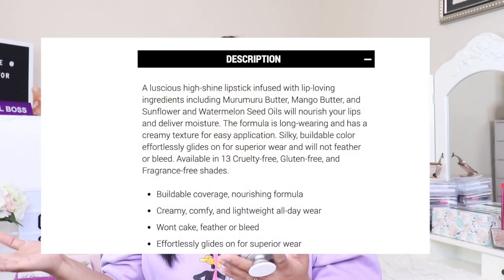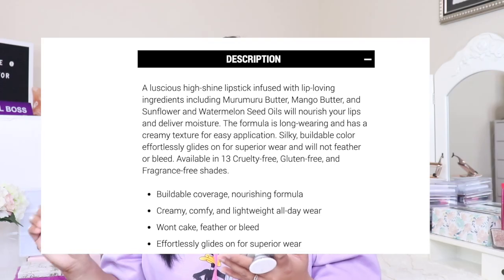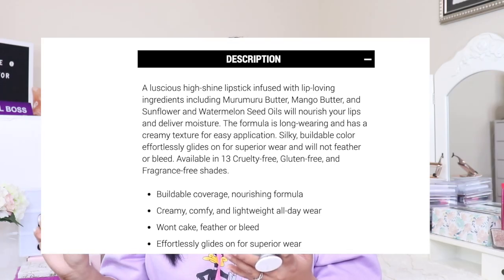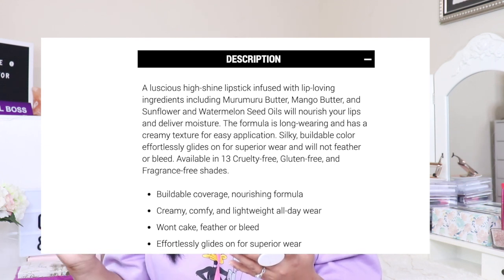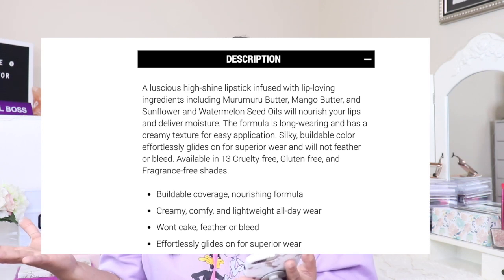Now let's talk really quick about the claims of this lipstick, or the formula. What does Wet n Wild claim about these lipsticks? I'm gonna be reading it on my phone, straight from their website. It says, the formula is long wearing and has a creamy texture for easy application. Silky, buildable color effortlessly glides on for superior wear and will not feather or bleed. Available in 13 cruelty-free, gluten-free, and fragrance-free shades. We shall see. I feel like those are pretty standard claims on lipsticks.